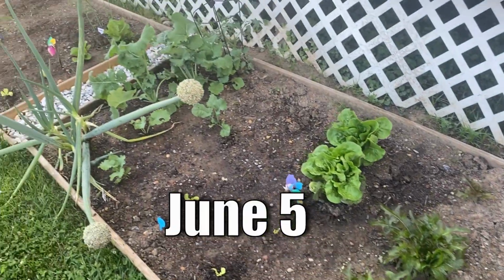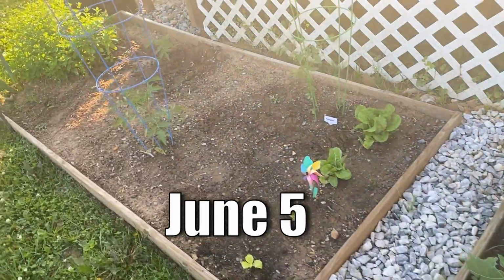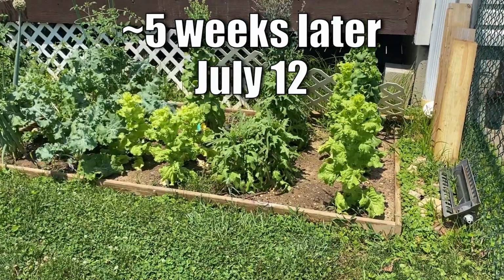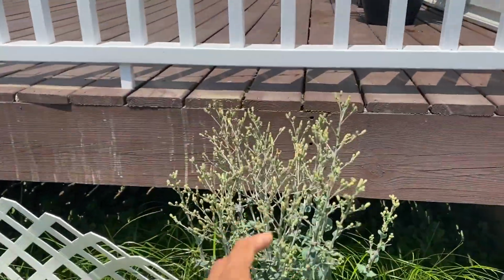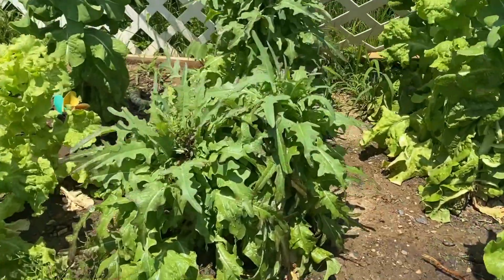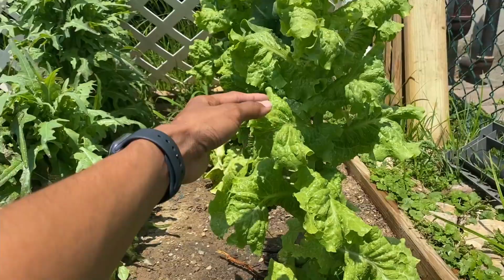Just as a refresher, this is what I was starting out with at the beginning of June. Everything was itty bitty, lots of room for growth, literally. And this is footage from 5 weeks later. A lot of our lettuces are going to seed already, so like these, that's gonna be some seed soon. But some of these guys are still hanging out down here. My red leaf lettuce, and these are ones from my aunties.